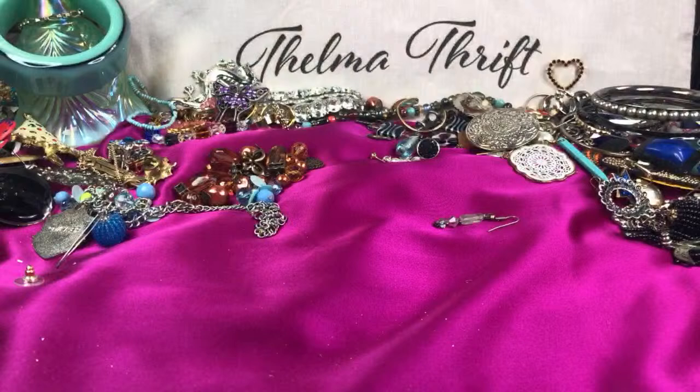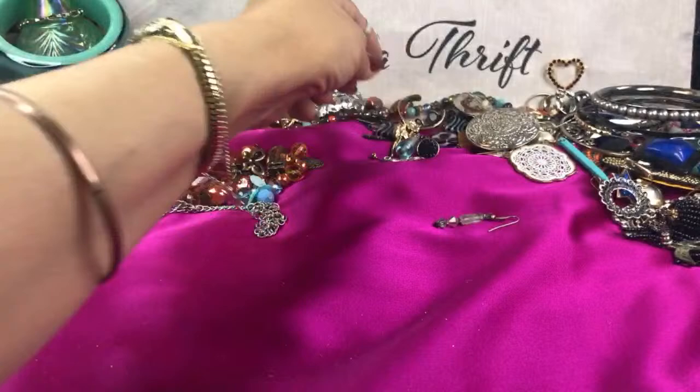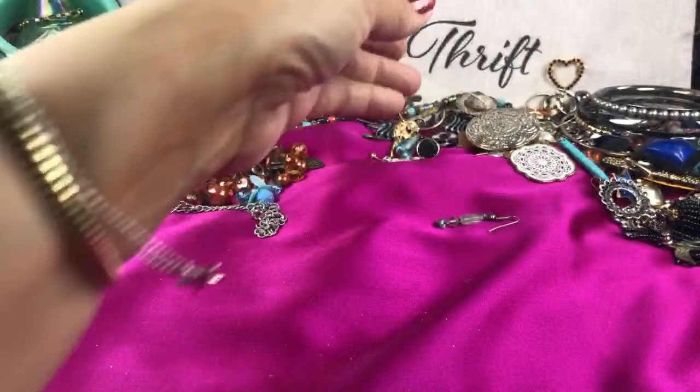Let me see what it says. This one says Napier. That is so pretty. Gosh, I hope I find the other one to that. I thought it was a brooch. Look, that other thing had earrings. There's one anyway. That pretty little necklace.